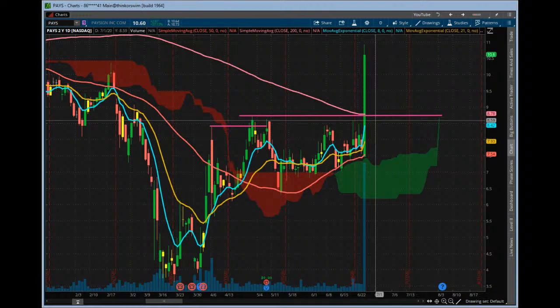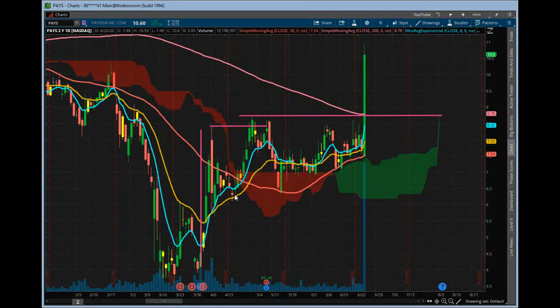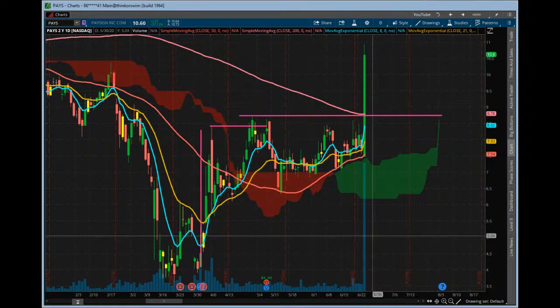That candle right there is impressive. That's like as big as this range right here, that whole range in like one day. Amazing stuff. Great finds. Thanks, Michael.